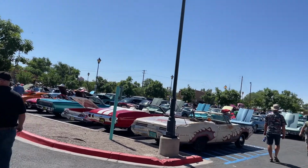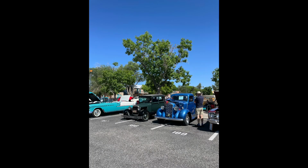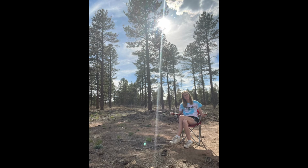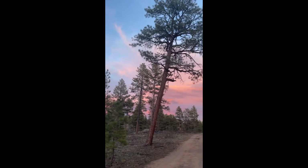There was a car convention the day we just happened to be there. It was cool, kind of fun, buildings, quite nice. And then we found a forest road to sleep on, and the sunset was super pretty. Pinks, purples, blues, oranges. So nice.